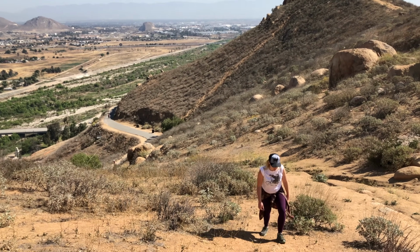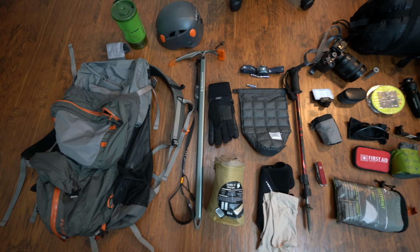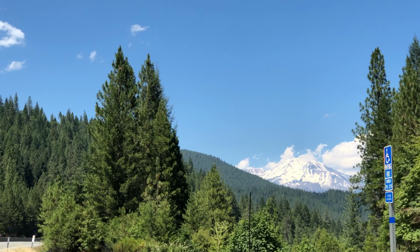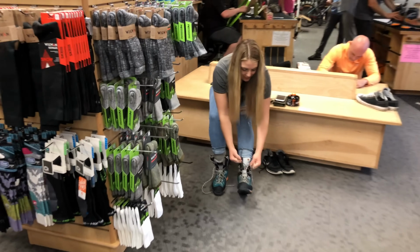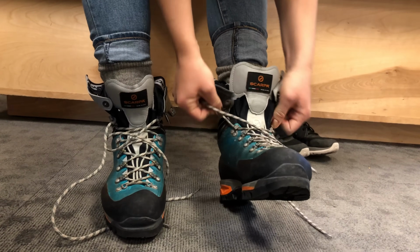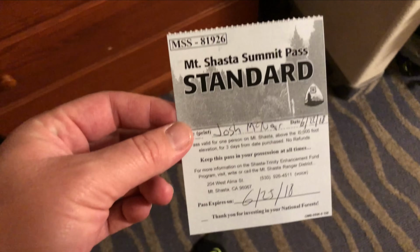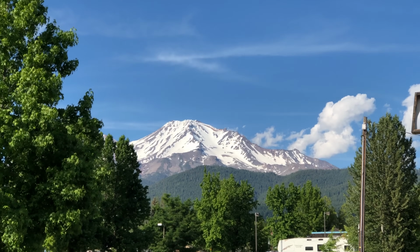After months of training on local mountains, planning the hike, and gathering up and testing our gear, we headed to the town of Mount Shasta to start our adventure. Going to grab our boots. Arriving the night before our start date, we went to the 5th Season first to get fitted for our mountaineer boots and crampons. We grabbed our permit here as well and then headed back to the hotel to sleep before our hike.